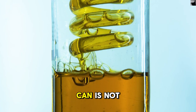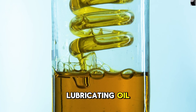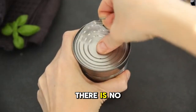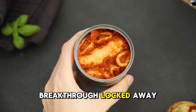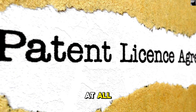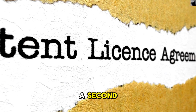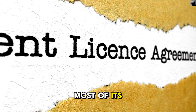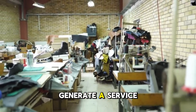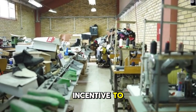The chemistry inside that can is not exotic. It is a blend of light petroleum-based solvents and a thin lubricating oil, plus a carrier that helps it push into tight spaces. That is it. There is no secret ingredient, no proprietary breakthrough locked away in a patent filing. In fact, the company has never patented the exact formula at all, choosing instead to keep it as a trade secret, which is a small irony worth sitting with for a second, because the whole reason you don't hear about most of its uses is not concealment. It is that a $5 fix does not generate a service invoice, and nobody in a supply chain built around billable hours has much incentive to advertise that.